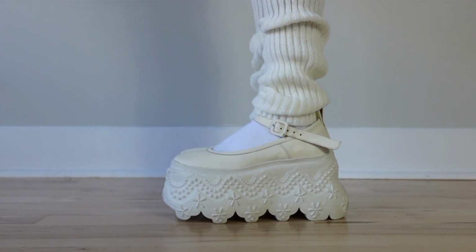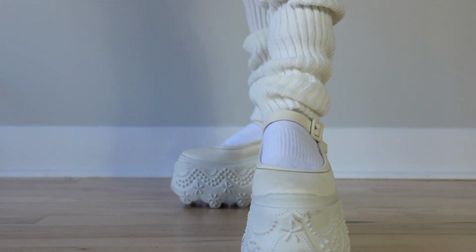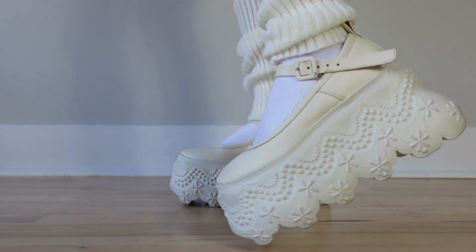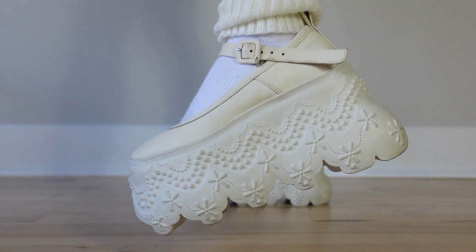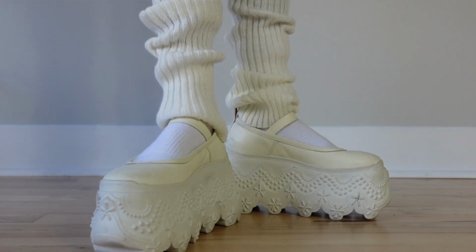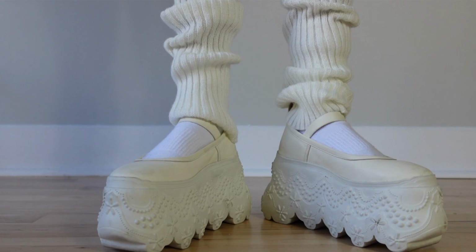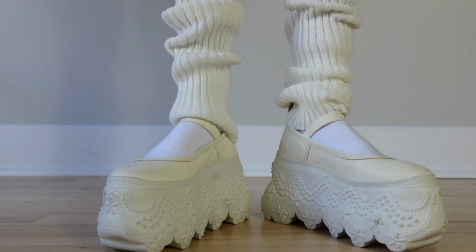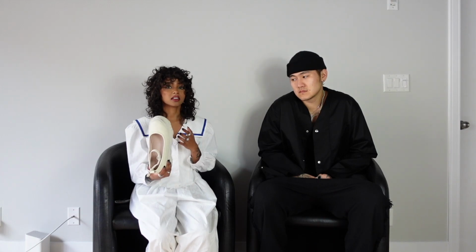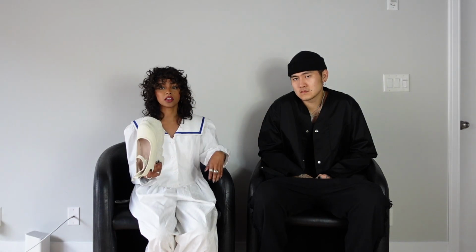It reminds me of cakes, like wedding cakes and icing. I love it. And obviously the platform itself gives me some height. I like the color too, honestly. I've actually been looking for more shoes that are either white or nude or lighter colors, because I have a lot of black ones, and I tend to gravitate towards outfits that are monochromatic, I guess, like a full fit in one color.